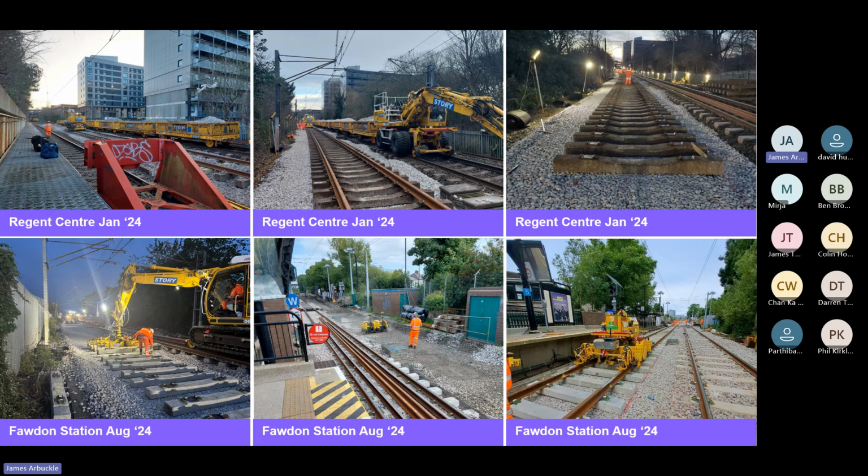I just tend to be a big fan of the Vossloh system, to be fair, rather than the Pandrol system. Personally. Yeah, we had a look at Vossloh-based options as well. Yeah, I think we're looking at the same spatial issue, the channel in the bridge.